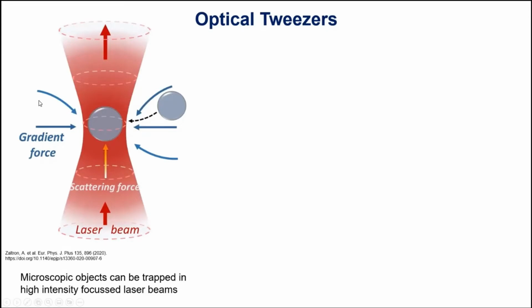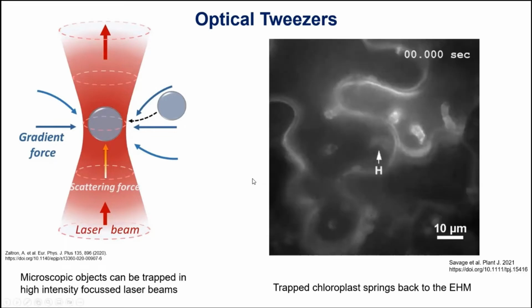And if the gradient force is stronger than the scattering force, so if we focus the beam strongly enough, we can trap and hold these objects inside the laser beam, and we can do that in combination with a microscope. So we can trap objects within a cell and manipulate them and look at what's happening. So in this case, what they did was trap an individual chloroplast. So if I just stop that video, you'll see here, this is an individual chloroplast, and this here is this EHM, the extrahaustorial membrane.